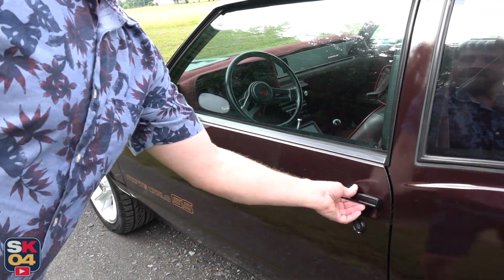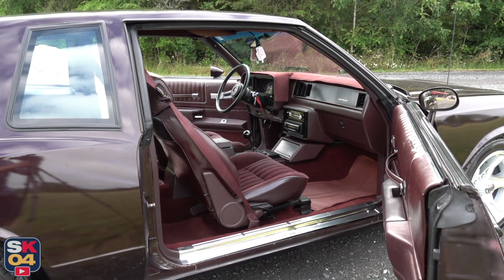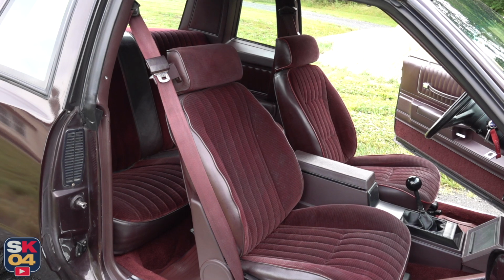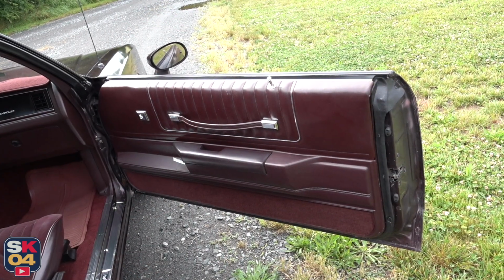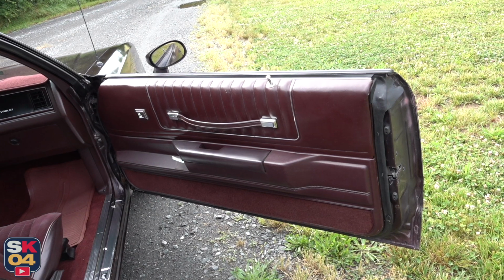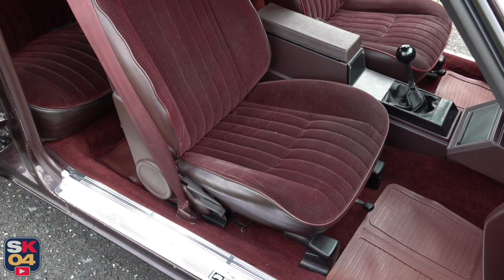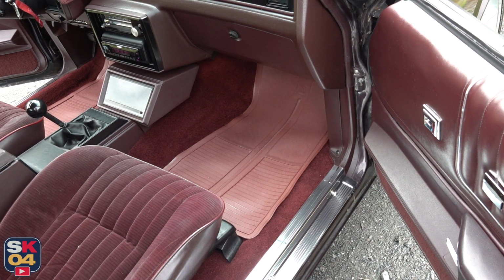Monte Carlo was referred to as a personal luxury coupe, and the interior definitely reflected that. It's a fairly large interior that can actually sit folks in the rear with relative ease. It was also available with a plethora of options, including power and convenience accessories, several radios, seating configurations, instrument clusters, and more. In other words, you can really personalize these cars quite a bit.